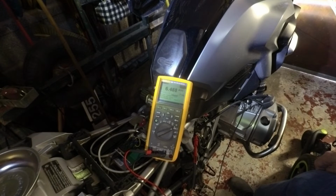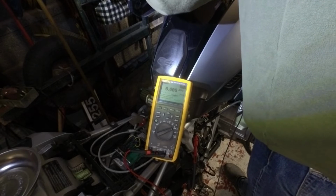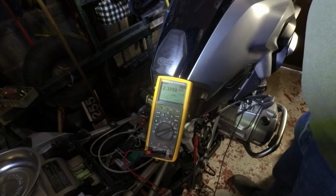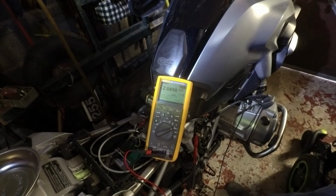Yeah, straight up to 6 amps. I'll try and turn off the alarm if I can remember how to do it. Okay, so that's got the alarm on now. Yep, the alarm is flashing on the dash, the red light that just lets you know when the alarm's on. So this is settling back down again.